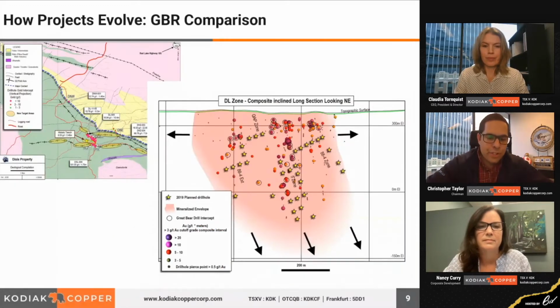And this is the first one that we were successful with. It was the Dixie Limb Zone. So you can see a bunch of little red dots on there from gold projected to surface.